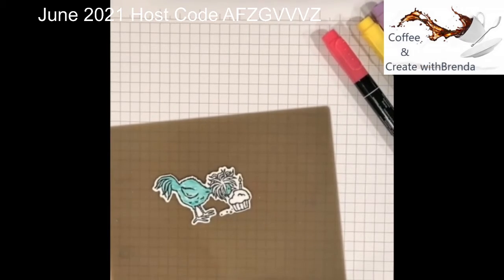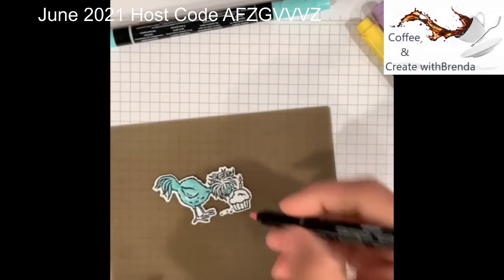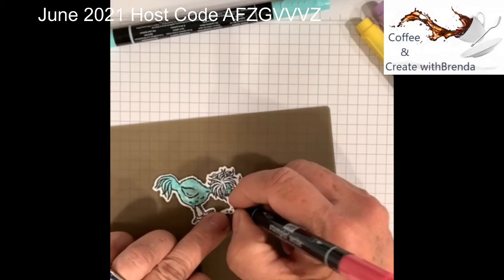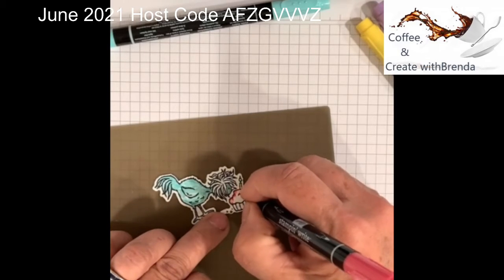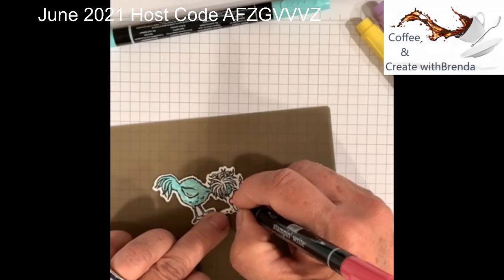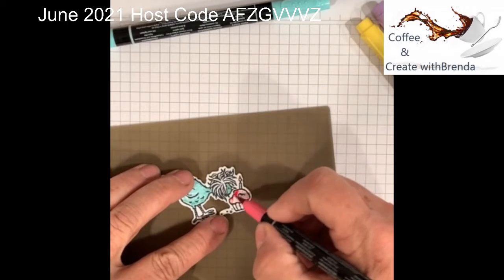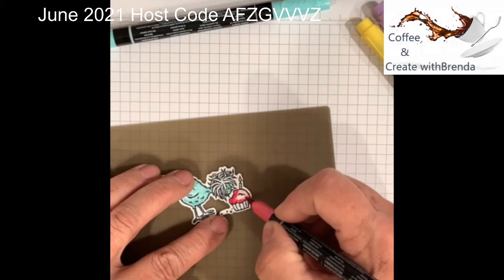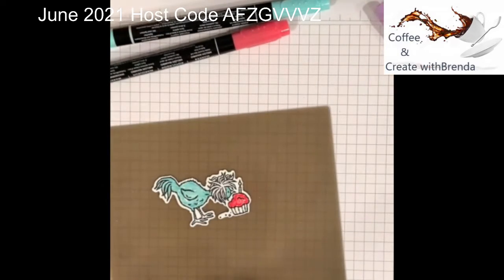So that was Pool Party. Then I'm going to take our Melon Mambo, and I'm going to outline the frosting. Actually just making some swirls along that edge. And then I'm going to take the paintbrush and add some deeper color. Are you seeing I'm having trouble talking and coloring at the same time?